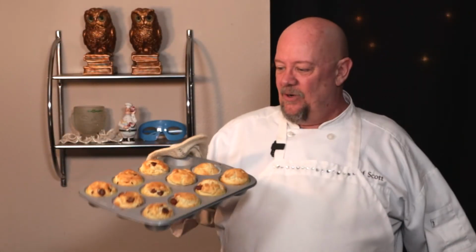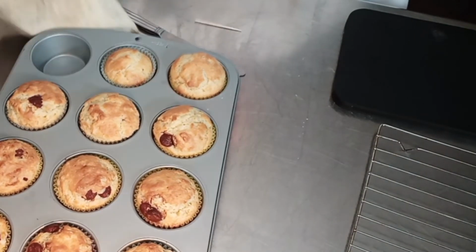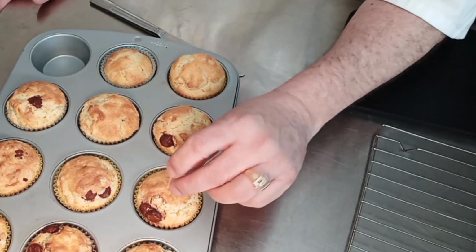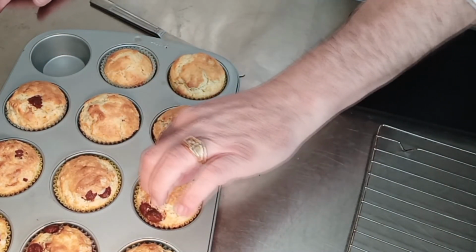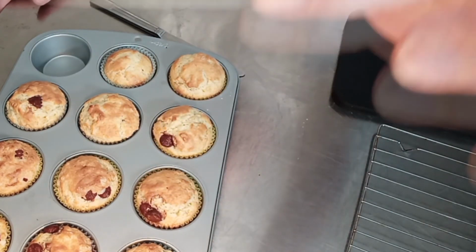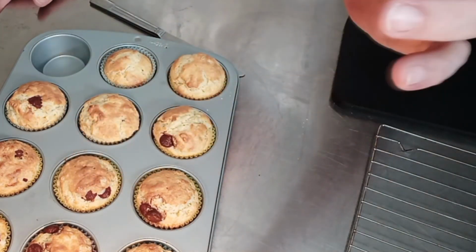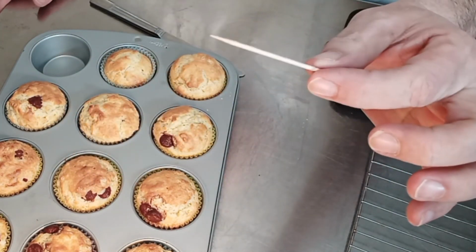All right, here we go. Hot muffins, everybody. Look at there, looky there. And the one thing I wanted to show you, you should be able to poke one of these with a toothpick and pull it out, and it should just have almost no crumbs or anything on it. Just stab it in, and if it comes out pretty clean, then you're done. If it comes out and it's got gooey, sticky stuff on it, they're not done. Put them in for however long it takes.